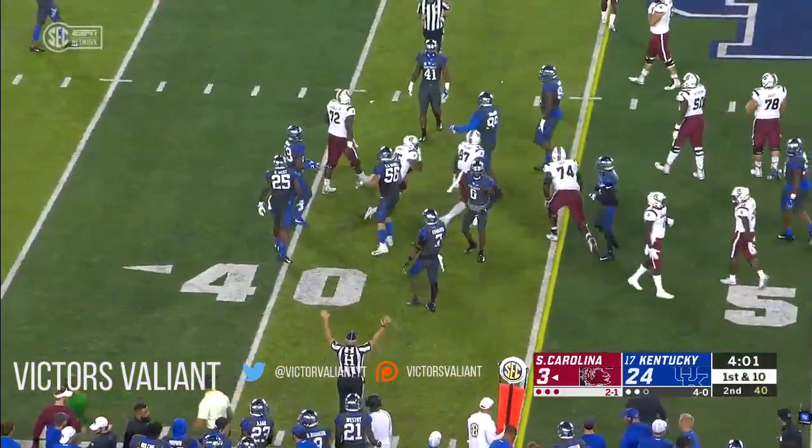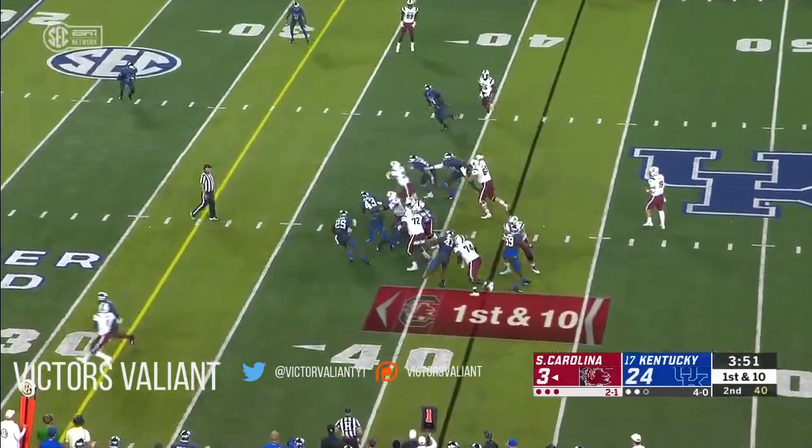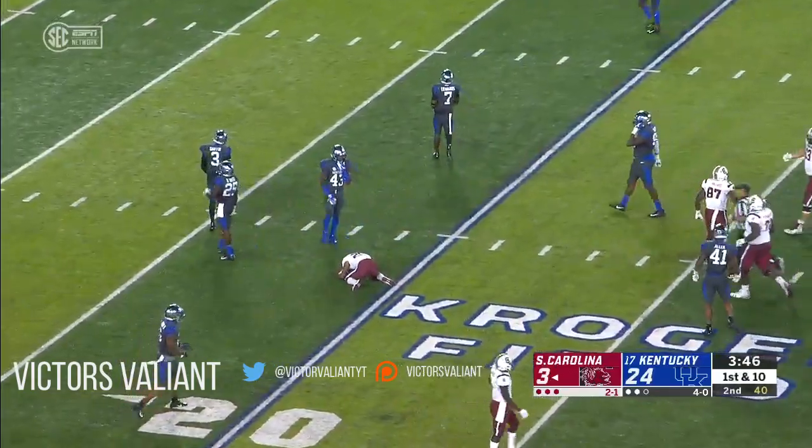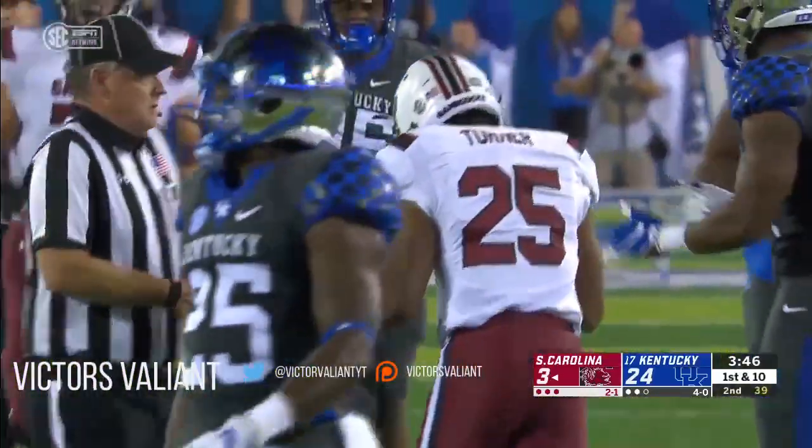And now Kentucky right now. Poll of the Heisman voters early look. And here goes A.J. Turner. And Turner got tripped up by the yard line. Otherwise, he was gone. Picks up 20.